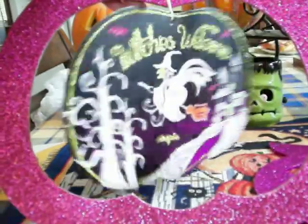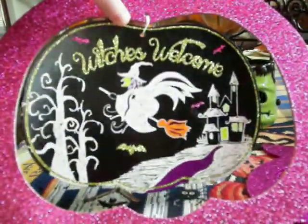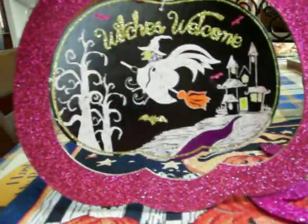And it even still has the little hanger on here. And again, this is in good condition. The back is in good condition as well. It doesn't have any patches of glitter missing, or the cardboard wasting away or anything like that.